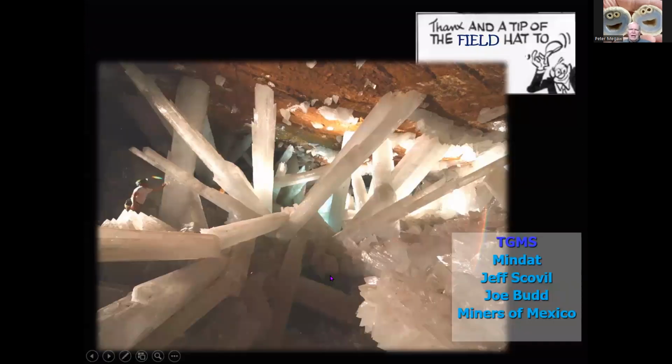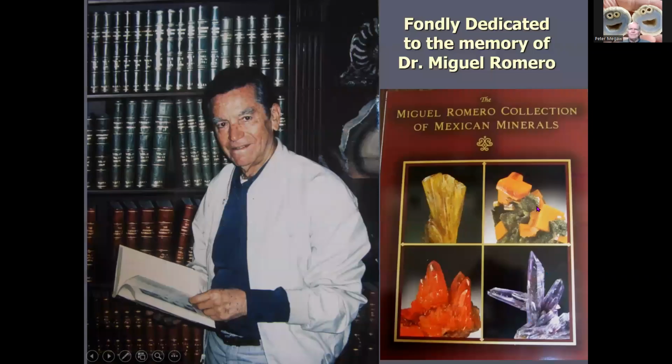As always, thanks to TGMS for the opportunity to work with them for more than 40 years now. MinDat is a great source of geologic information, mineralogic information, and mineral photos every once in a while when you need them. Thanks to Jeff Scoville and Joe Budd for images, and the miners of Mexico for risking their lives and livelihoods bringing us the specimens that we love so much. Anytime I talk about minerals in Mexico, I like to invoke the memory of my good friend, Dr. Miguel Romero, and everything that he did for preserving and promoting the study of minerals in Mexico.